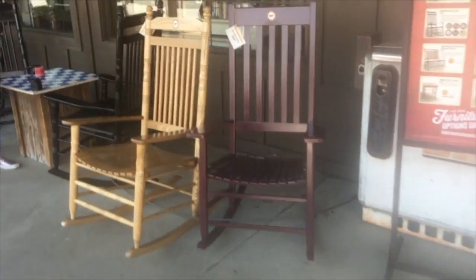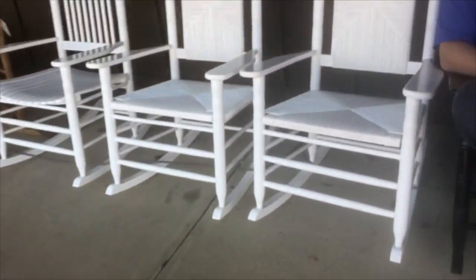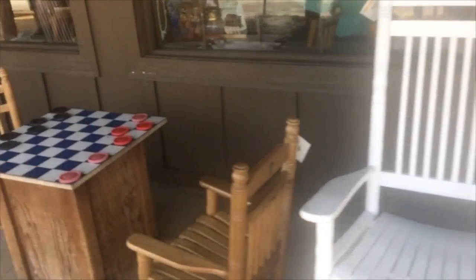And come on out here. They have a big front porch, and with lots and lots of rocking chairs and little checkerboard games, and benches. Trying not to take the people in the videos. There's their rockers. There we go.